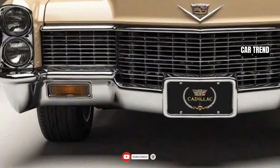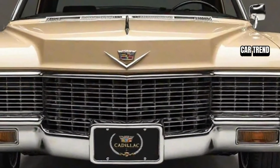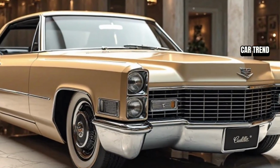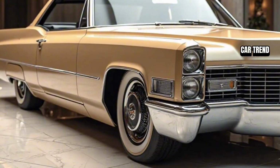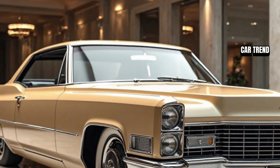But what truly sets the 2026 Cadillac Coupe DeVille apart is its soul. It's not trying to be another generic luxury coupe. It's a statement, a tribute to the golden age of American automotive excellence, rebuilt for a new generation of drivers who want luxury, performance, and heritage in one stunning package.